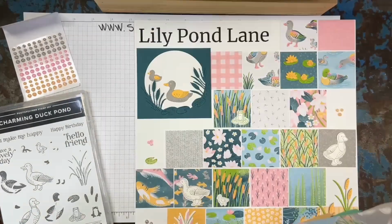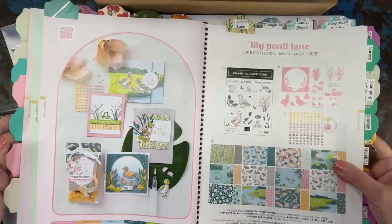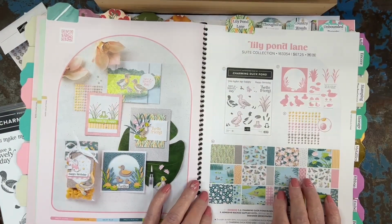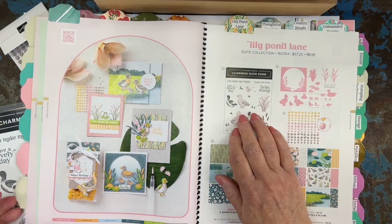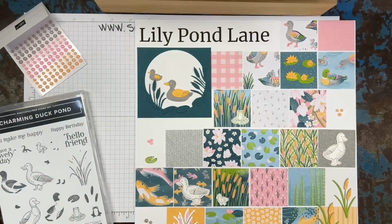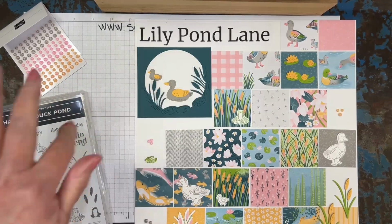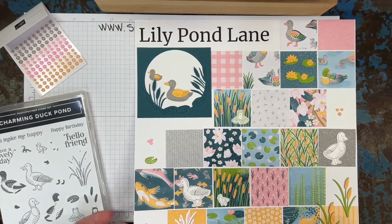So this suite is called Lily Pond Lane. I'm going to show you each of the papers because they're too cute. A great stamp set and a die. And the dies let you make ducks. So like you can do this. We're going to use this cutout today on our card.